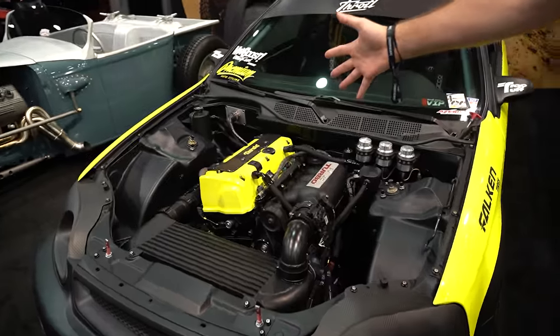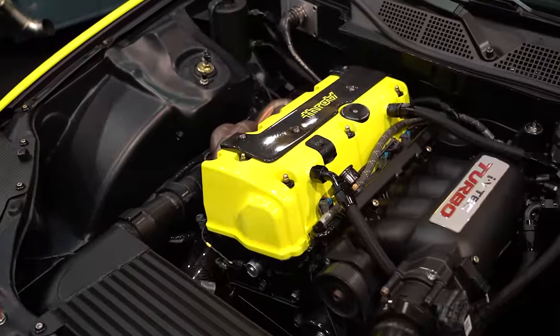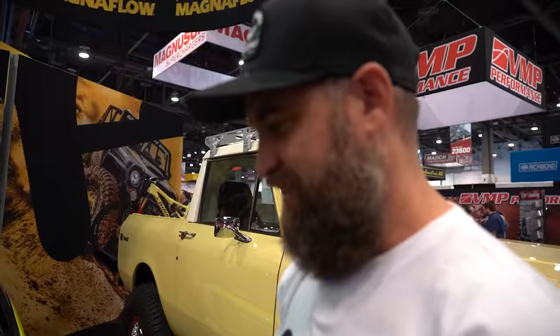Anyway, you guys have all seen the Freek a million times, but let's take a quick walk around and show you guys. They've already pulled the hood off, it looks like. So as you can see, our K20 turbo is in here sideways, and that can only mean one thing, that it's rear wheel drive. I just wonder if people will actually notice or not. You think people will notice? I think so. I don't know.